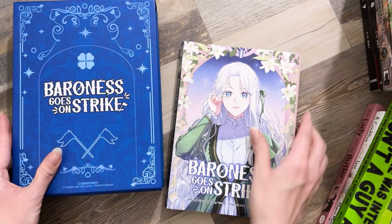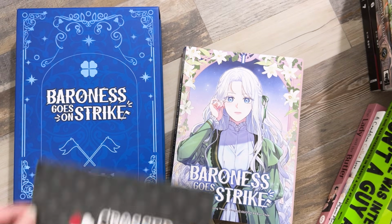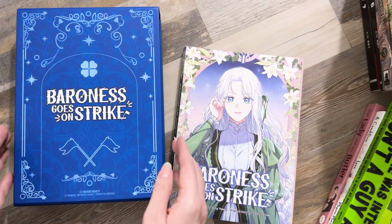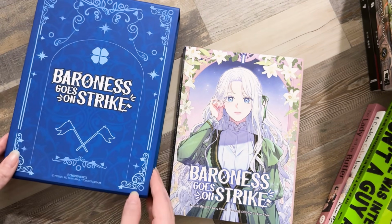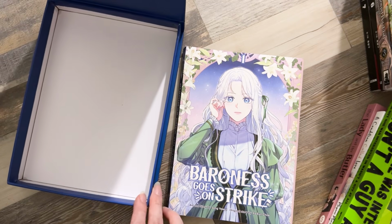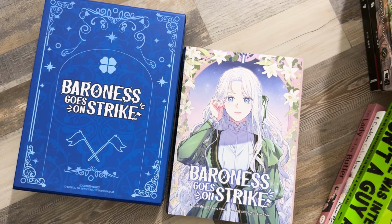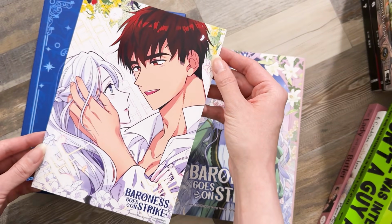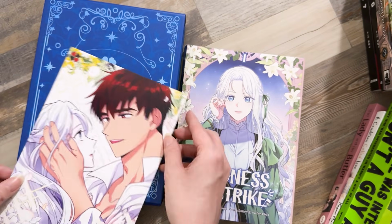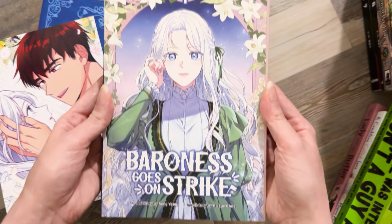The next book is another review copy that was sent to me, and I actually just read it tonight and really enjoyed it. Big thank you to Crossed Hearts for sending over this really cute little box that it came in. It's empty now, but this was really fun getting this in the mail, this cute little box with the manhwa in it, along with this art print of the main characters. But I read this evening and really enjoyed it.